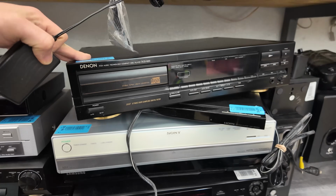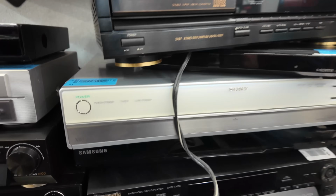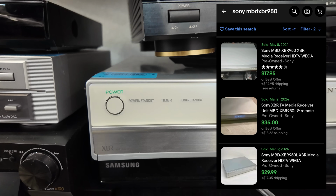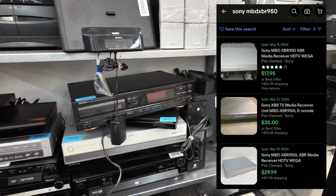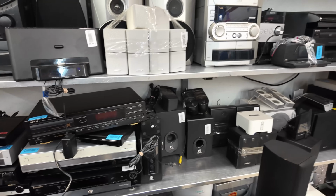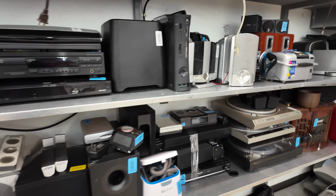I'm not even gonna get it because they close in about 15 minutes. But it's the Sony MBD XBR 950. So if it's worth anything, it's up here on the screen and I just left something behind. If not, I made a good call. Let's see if anything else is over here looking cool.